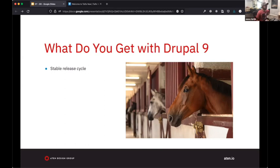What they did is they started releasing new features a lot more incrementally. So you'll hear more people talk about things like minor releases. And that's an example of moving from, say, Drupal 9.2 to 9.3. And the nice thing is you get a whole lot of new features a lot quicker than we have historically seen in previous releases of Drupal. We'll talk a little bit more about those features, but it really speeds up development.